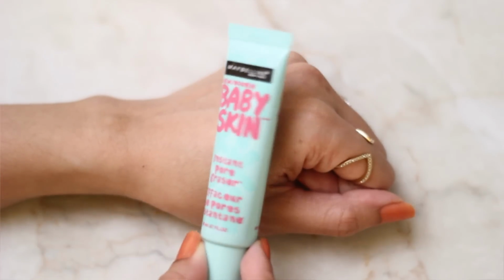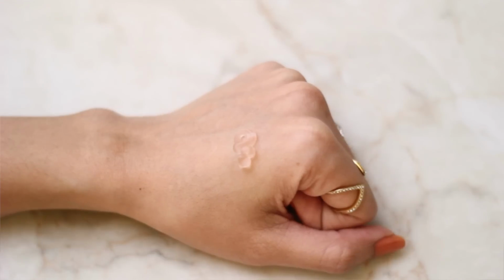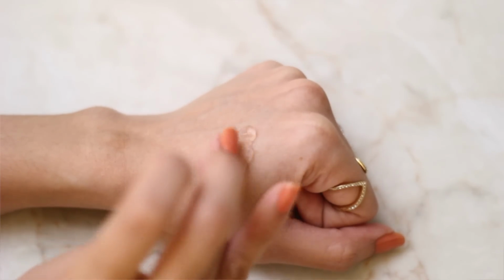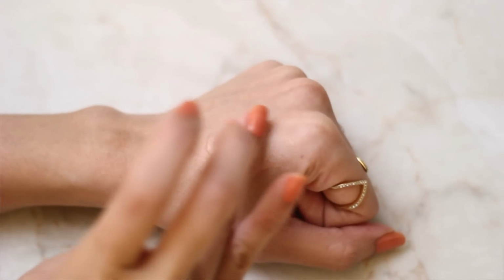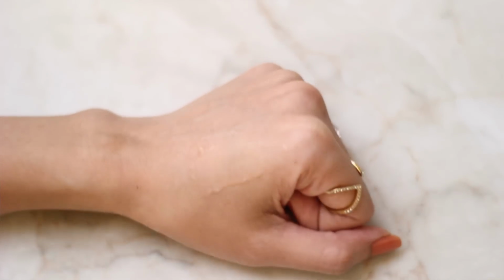So the first one I have here is by Maybelline. It's the Baby Skin Instant Pore Eraser, and this is a top seller at the drugstore, and it's really affordable, and it pretty much comes out in a very clear gel-like silicone texture. So I find that it's really lightweight and easy to apply, and it does do a really great job of smoothing out the skin surface and also helping the makeup adhere and last a long time.